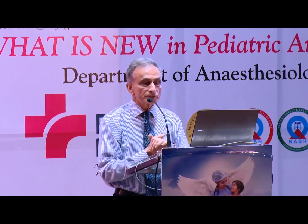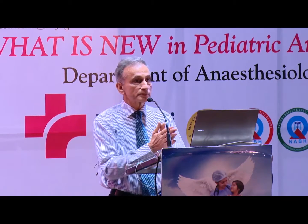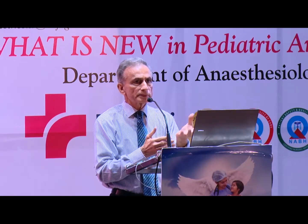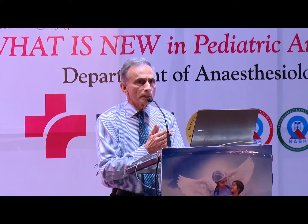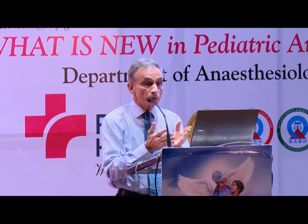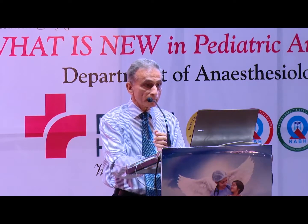Then this is the first change, that is the introduction of cyclopropane. Many of the senior colleagues must have given cyclopropane. I think it's a wonderful drug for induction. Patient sleeps within seconds, though it is costly, inflammable, and may cause some side effects. A patient goes into apnea very fast. So that was used for small infants and poor risk patients.